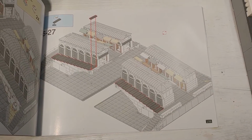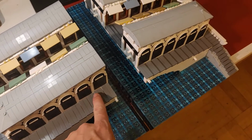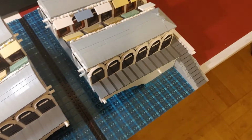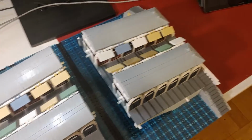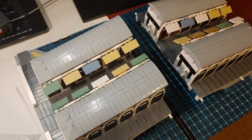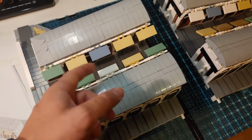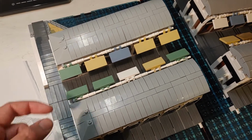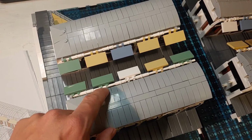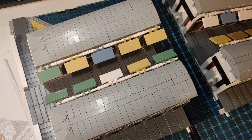Step 6-27. With placing all of those gray 1x4 tiles, I have completed the whole of step 6. Building those roofs looks a bit repetitive, but actually it was quite fun. What was no fun at all was building this colorful stuff, those little roofs. That's because sticking all those white little sticks together in the right length was quite complicated and it made my fingers hurt a bit.